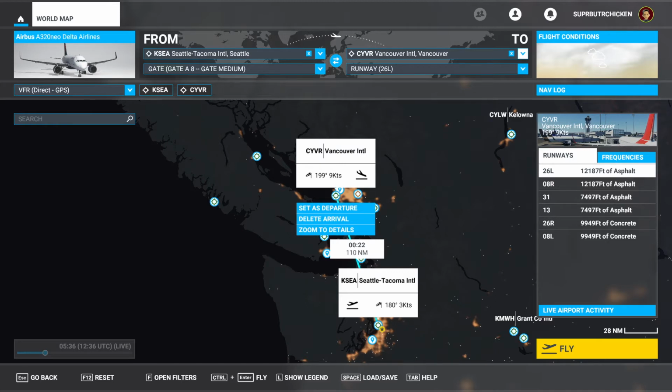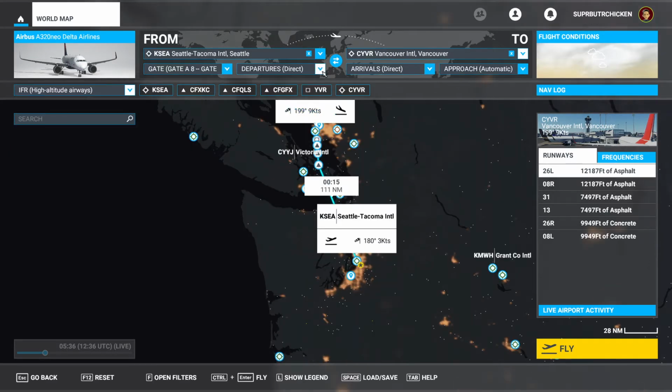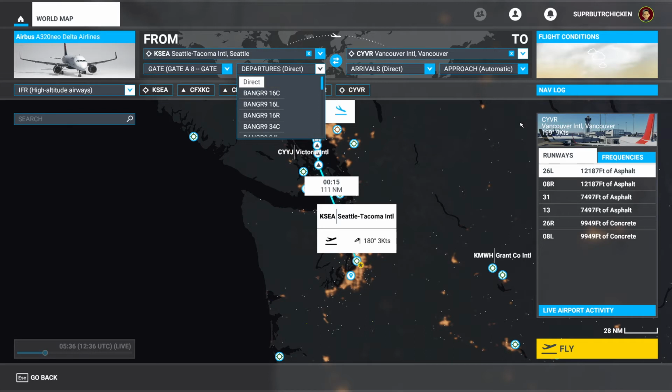From here, we'll go ahead and put our flight plan in. We're going from Bangui 9 at departure, so I'm going to pop him in. I'm going to do it IFR, high altitude, departing out of Bangui 9. Don't even know what runway. Flight level 260 is what I'm going to be using. I legit don't know what runway. I should have got that first.